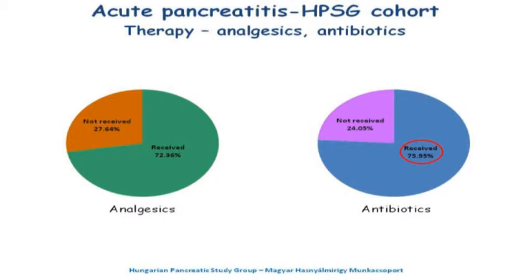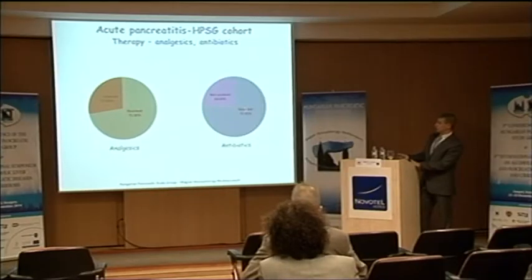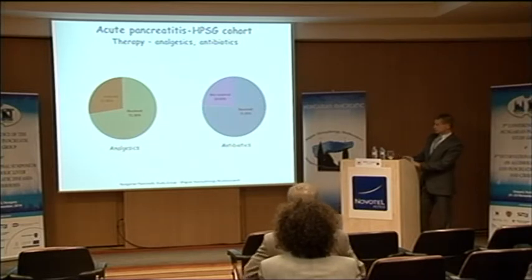So the question is why almost 3/4 of all patients receive antibiotic treatment. In this group, we don't know if the patient had pneumonia or cholangitis. So we have to look very strictly and carefully in this group. But even if we don't know these data, we see that in all patients, the antibiotic treatment is increased.